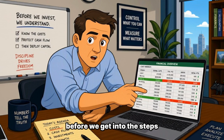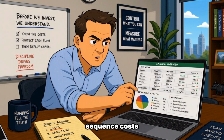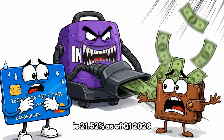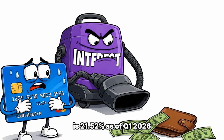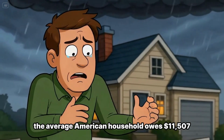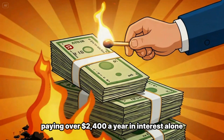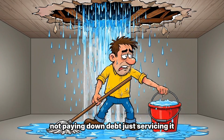Before we get into the steps, I want to show you exactly how much the wrong sequence costs. The average credit card APR for accounts carrying a balance is 21.52% as of Q1 2026. The average American household owes $11,507, paying over $2,400 a year in interest alone, not paying down debt, just servicing it.